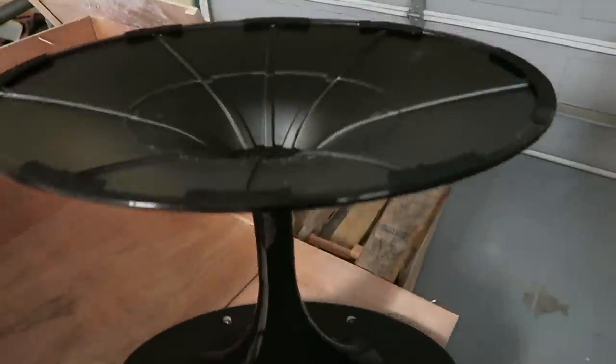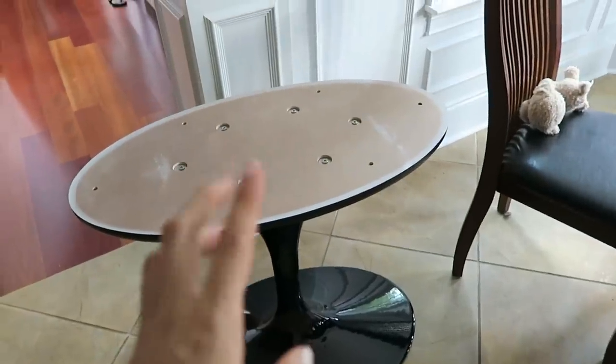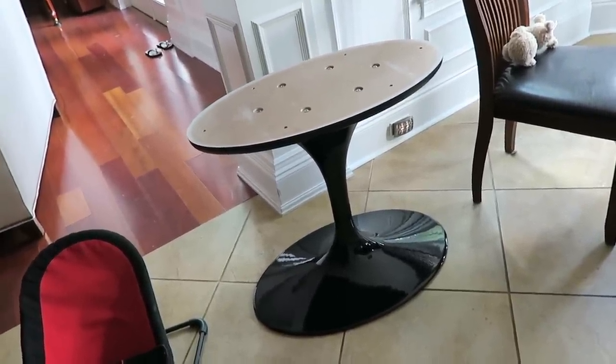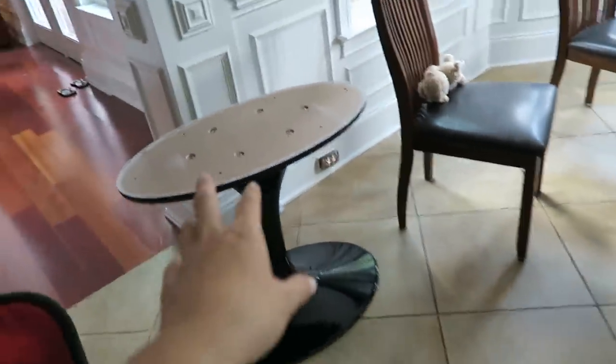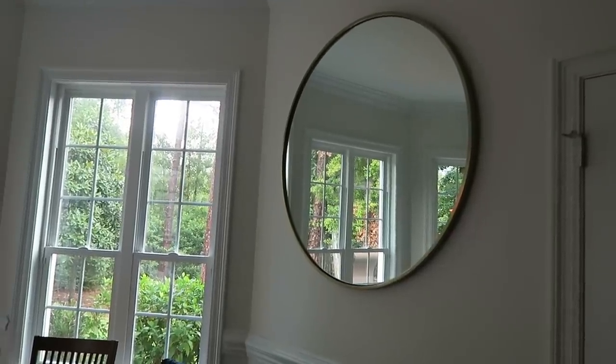Ooh. Look at this. This is the base for the new table. Look at that. It's really nice. It's heavy. Very heavy. I found this at Rogue Concepts. The biggest marble oval table I found online. Excited to see how it looks. And the marble is longer than this, so it'll be sticking out longer, but it won't be as long this way. And finally, we put up a mirror that we had in our previous house.